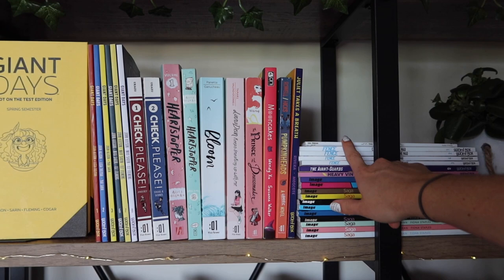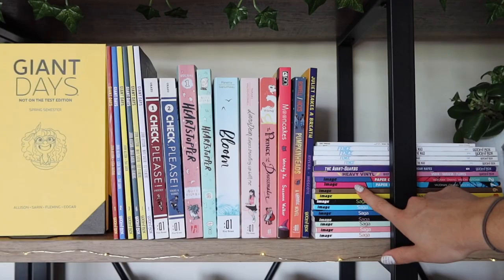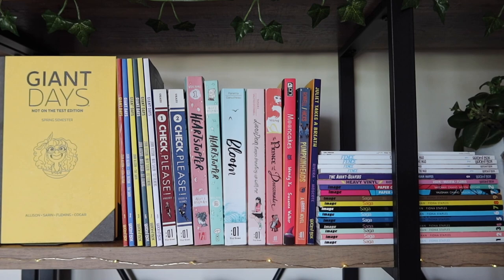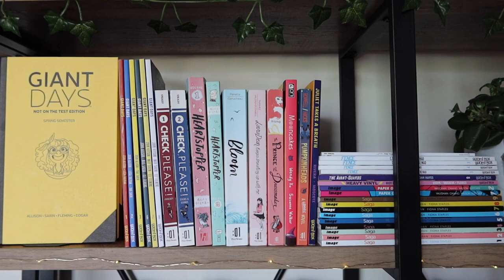And then over here we have my comic / graphic novel collection. So we have all volumes of Saga, then we have Paper Girls, Heavy Vinyl, Riot on the Radio, The Avant-Gardes Volume 2, and 4 volumes of Fence, then the Tea Dragon Society. I have read all of these except for Volume 9 of Saga. I plan on rereading it soon. I have not read Paper Girls, and I have read the first volume of Avant-Gardes, but I simply do not own it yet.